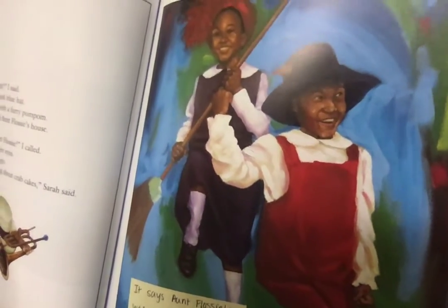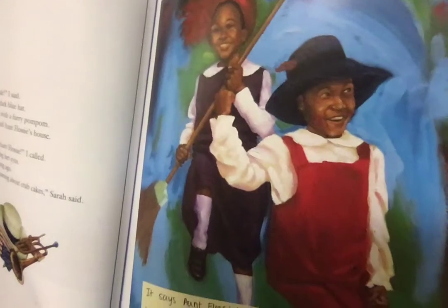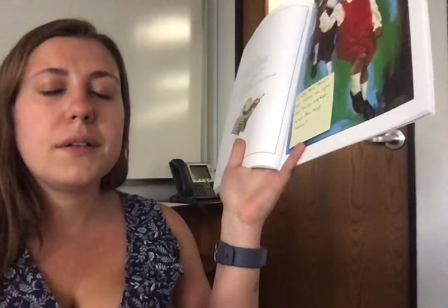So I noticed Aunt Flossie always closes her eyes, right? When she's thinking about a story or a memory. So she must be kind of taking herself back. She's closing her eyes and she's thinking about that memory.